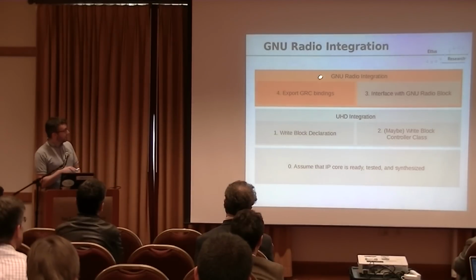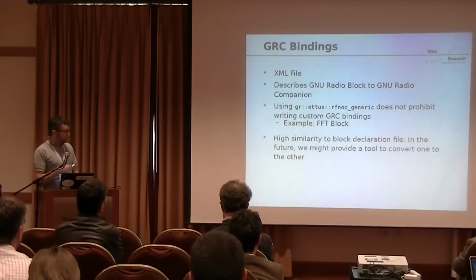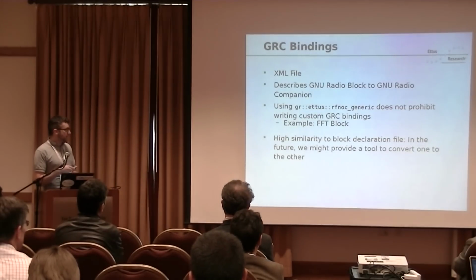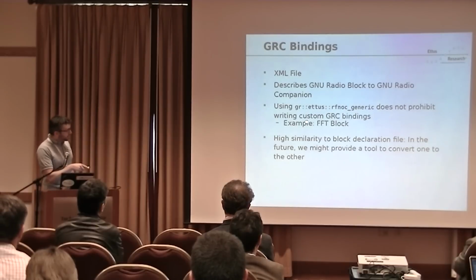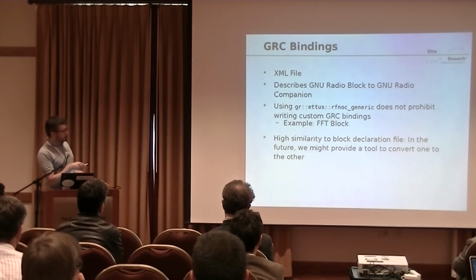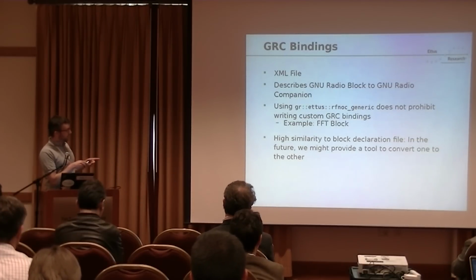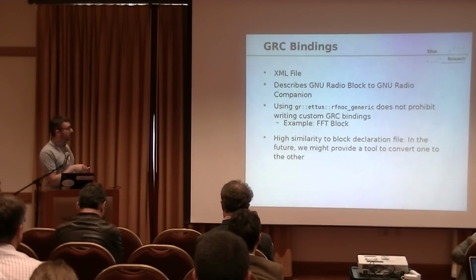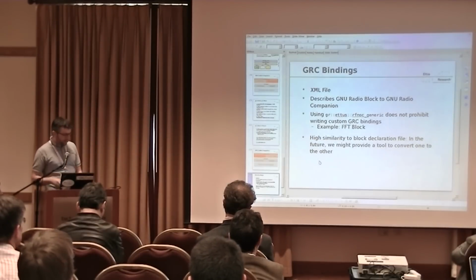So, but finally, to be able to use it in GRC, you need to write another XML file, the GRC bindings file, which, as I already mentioned, is another XML file. What is important to point out is if you didn't write a C++ file, you still need to write that. But it doesn't prohibit you from customizing the GRC bindings. So the FFT block, for example, I said it doesn't require any C++ code, but what we do have is our custom XML file.